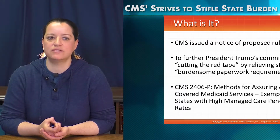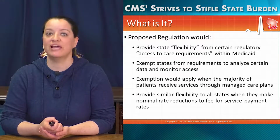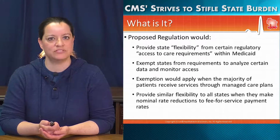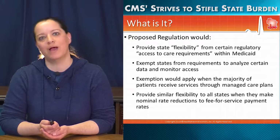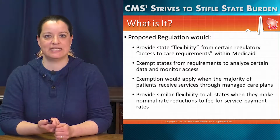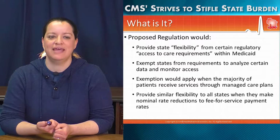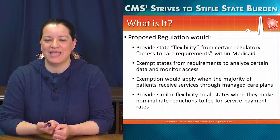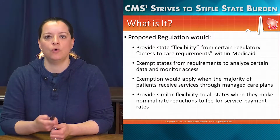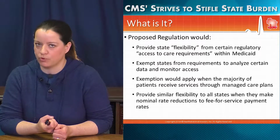It all falls under this larger plan to make it more flexible for states to comply with some of the rules of CMS around Medicaid programs and the Affordable Care Act. Here we're looking specifically at state Medicaid programs. The paperwork we're talking about is actually the analysis, the data, and the monitoring required to show if there is access to care and services in the managed care program.